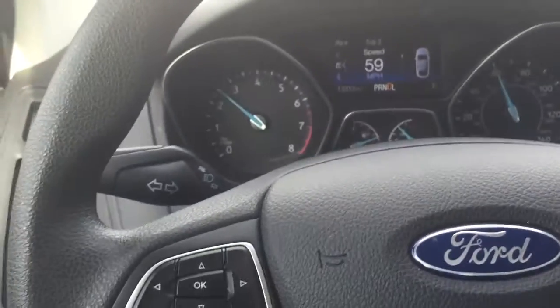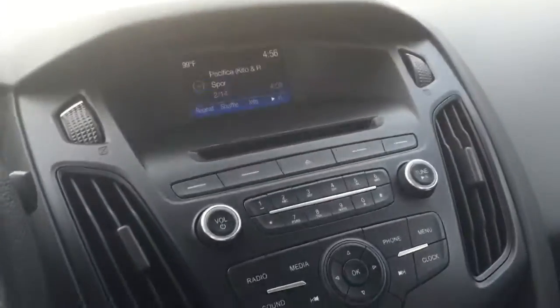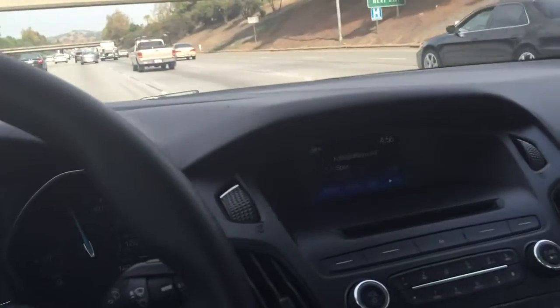All right. So, there are some advanced functions here. I don't want to get crazy with you guys. Maybe I'll put out a second one. But this is the Ford Focus, again, 2015 review. Right now, I'm fairly happy with the car. Again, it's going to need a little breaking in.